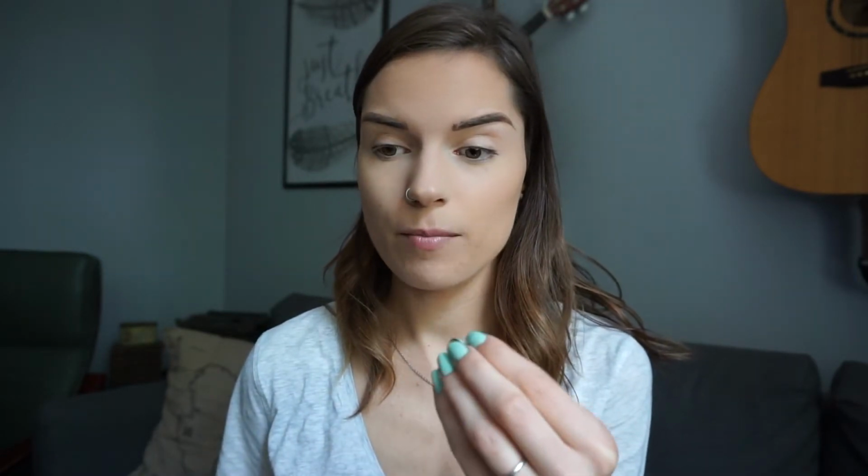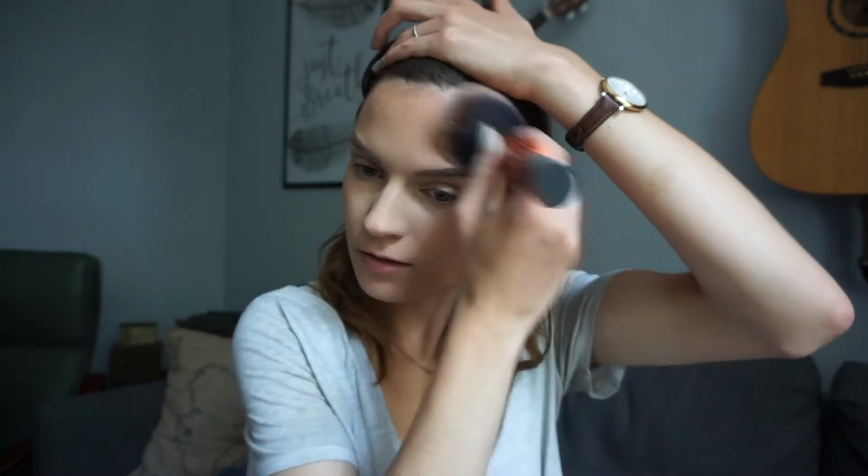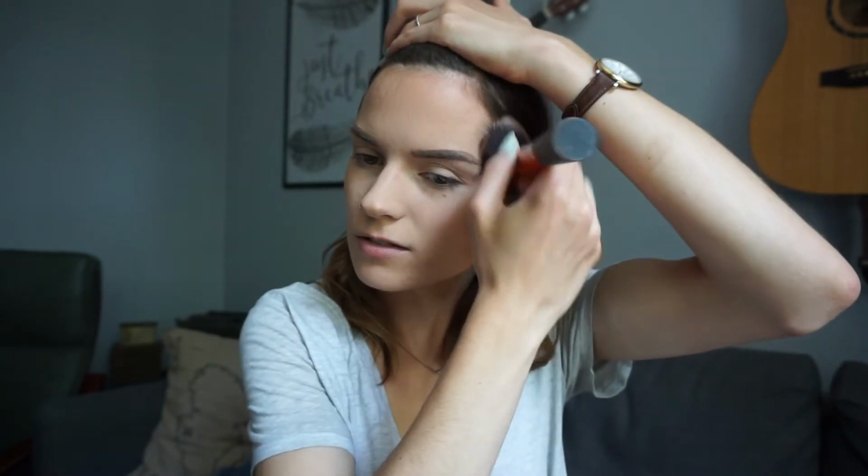So we put all the lighter products in the middle of the face to brighten it up, and then we're putting all the darker products on the perimeter of the face to make us look defined and sun-kissed and so glowy. Oh my god. And yeah, I don't contour my forehead or anything. I just bronze because I don't care. I only contour my cheekbones ever.